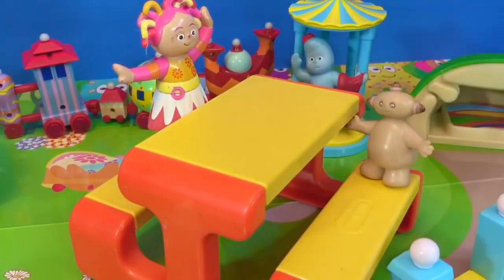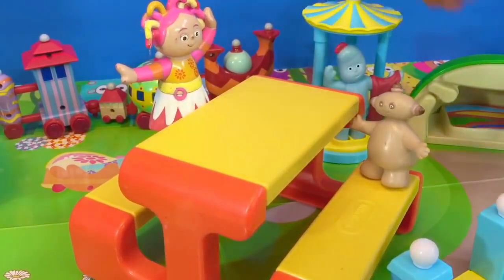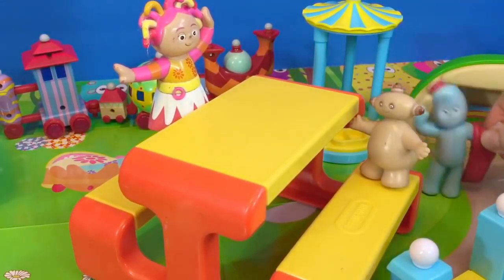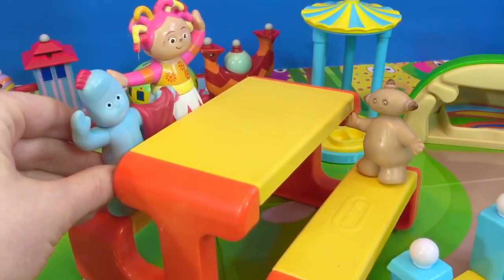And Iggle Piggle, he wants to have a little ride on the carousel first. And then he goes and has a seat beside Upsy Daisy.